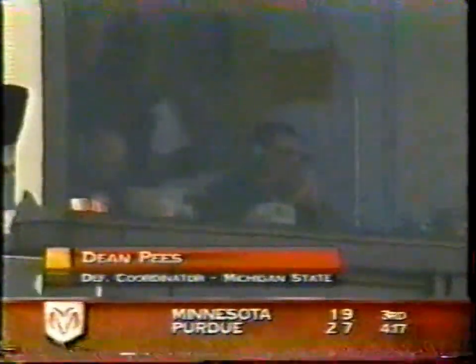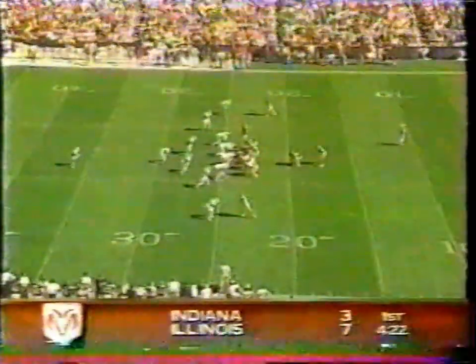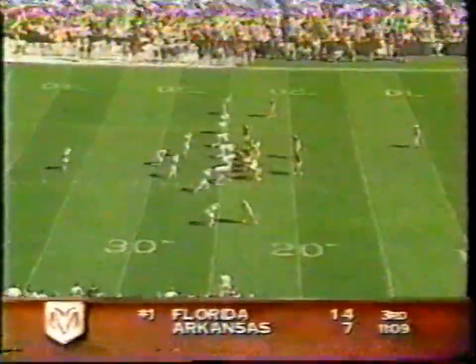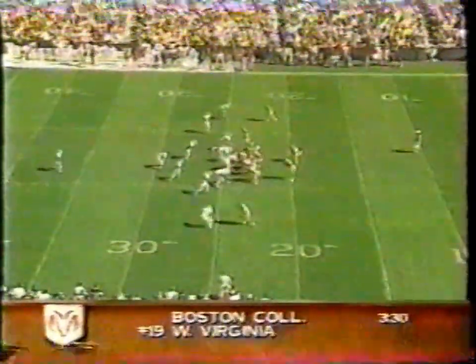Michigan State's defensive coordinator is Dean Pease. At the age of 47, he is in his second season as the coordinator in East Lansing. His team came up with 9 sacks last week against Eastern Michigan up at East Lansing.